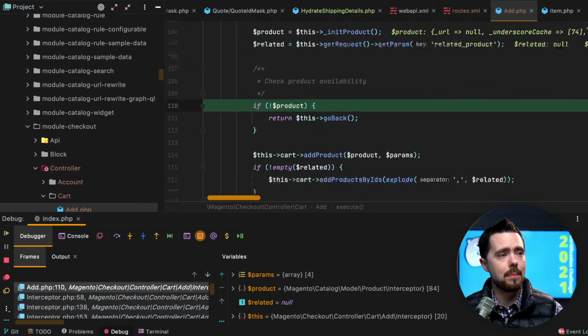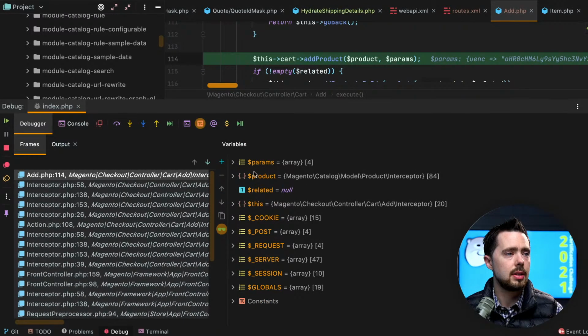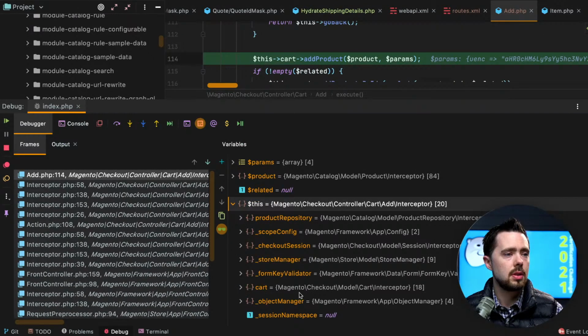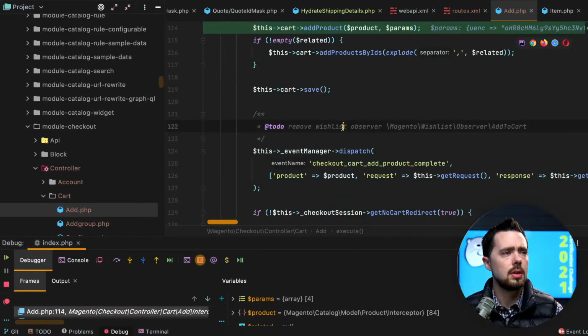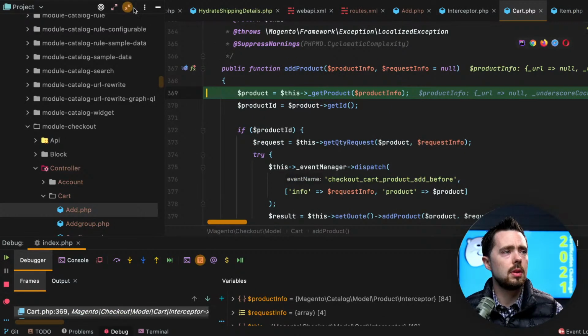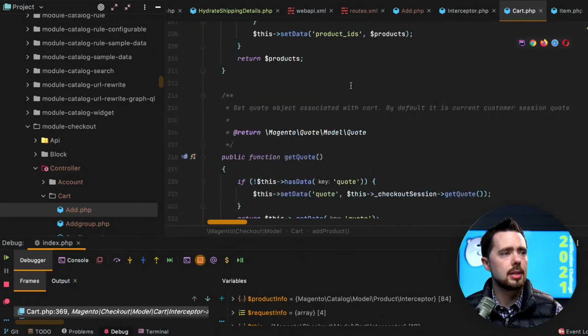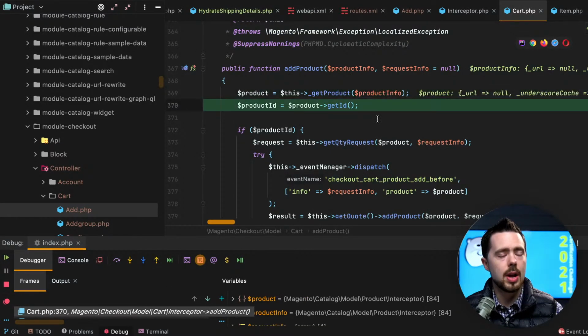None of this is that pertinent until we get to right here. This cart add product. So what is this cart? What type is that? We have this checkout model cart. Okay, I think that's actually deprecated. All right, deprecated class, if I remember right. Yep, deprecated. So, add products. In other words, don't use this if you're adding products to the cart yourself.